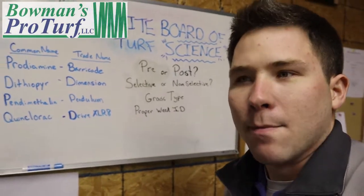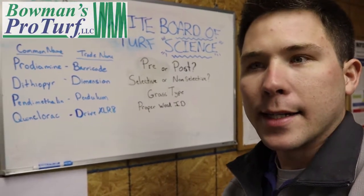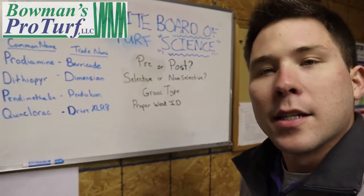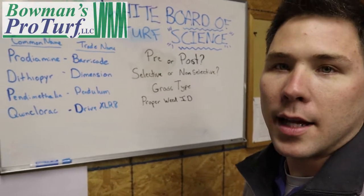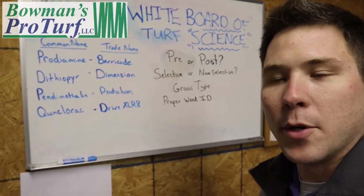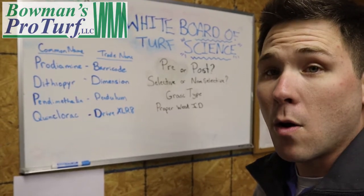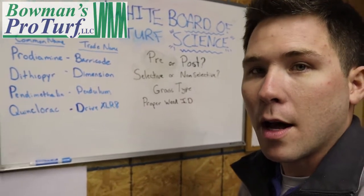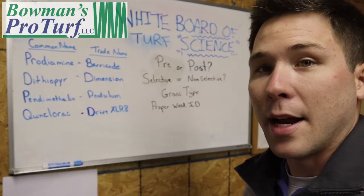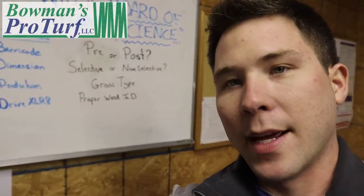You need to know your grass type. What type of grass do you have in your lawn? Is it a fescue? Is it Kentucky bluegrass? Is it a ryegrass? Is it a warm season grass like Bermuda or zoysia grass? Some herbicides will have restrictions on their labels where you will read and it will say do not apply to zoysia grass or Bermuda grass, or don't apply to Kentucky bluegrass. So you need to make sure you really know what type of turf grass you have in your lawn when picking the herbicide that you're going to be using, because if you pick the wrong herbicide, you're going to have some nasty effects.